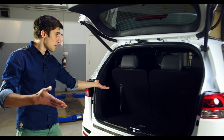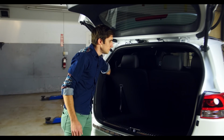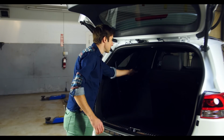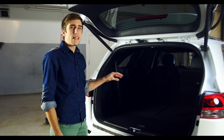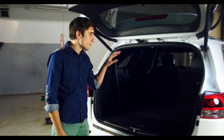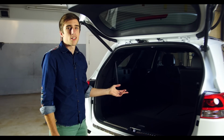Not a lot of trunk space, but all you have to do, you just pull this lever and the front seats fold down. Just pull this and the back ones fold down too. So the second row, as you've seen, is really easy to fold down. It does fold flat, so you have a lot of cargo space. The first time I've ever seen this, the third row seating actually has its own air conditioning control.